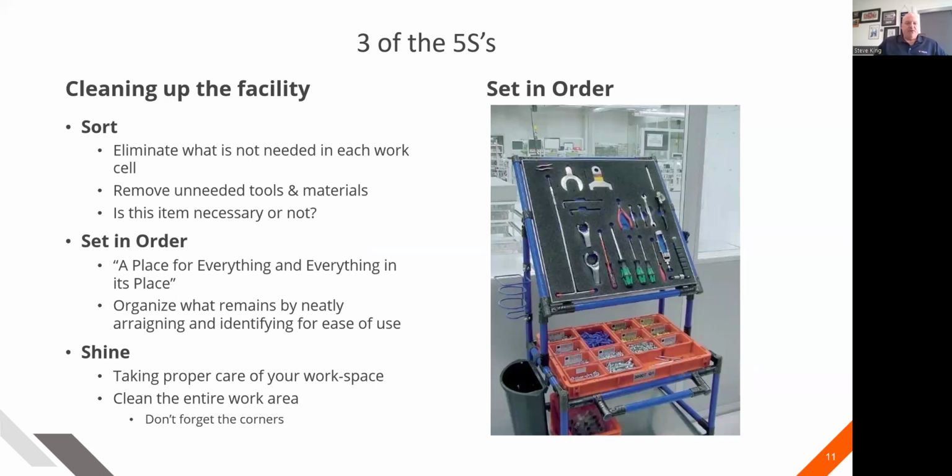So I want to talk about three of the 5S's, the first three. You can get more detail on these things, but it really results in: let's get this place cleaned up at the end of the day. It's all about cleaning up the facility, and it is the easiest of all of them. Everybody can do this. You can clean it up and do these types of things.